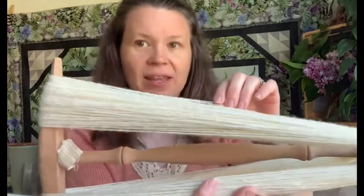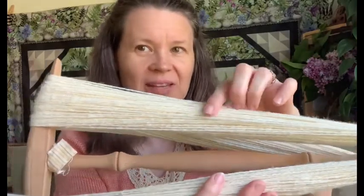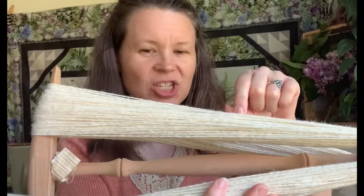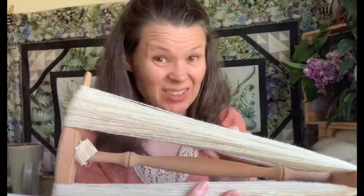Cotswold is, I couldn't find a ton of information about it. What I did find, it's pretty much classified in the long wools. However, I like the yarn that I came up with. It does appear on my screen anyway to have a little bit of luster, a little bit of shine, not as much in person. Love the color of it.